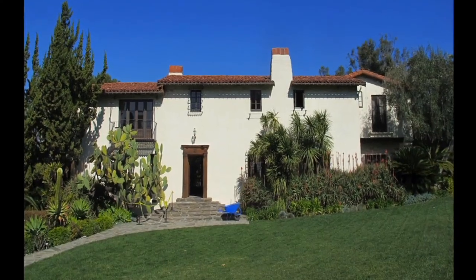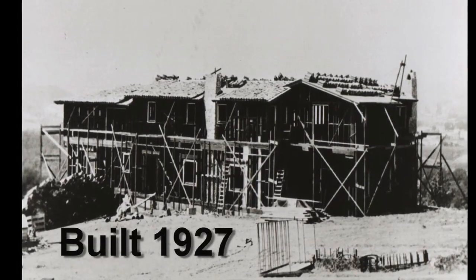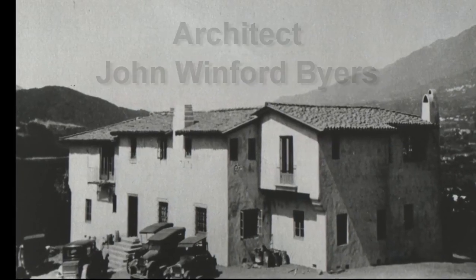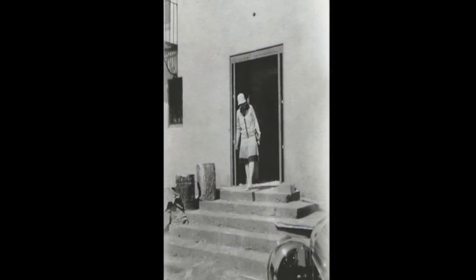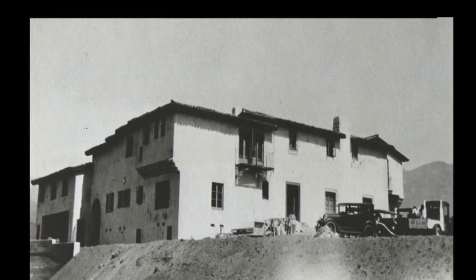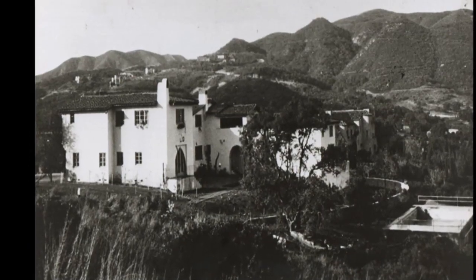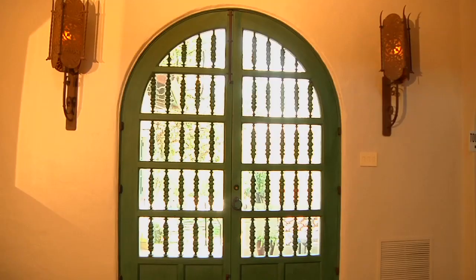It's a 1927 Spanish colonial revival. The architect is John Winford Byers. He is a native of Santa Monica, California. He was a self-trained architect and he was fascinated with Mexican and Spanish architecture. The home is known as Casa de las Puertas, which is House of Doors, and the home features many significant doors which the public will have a chance to see.